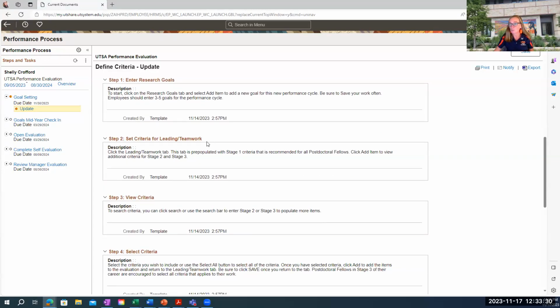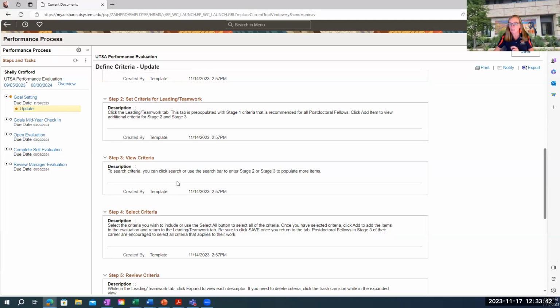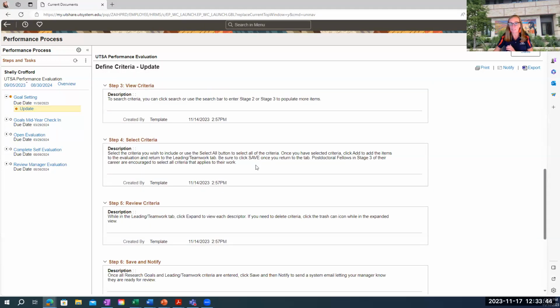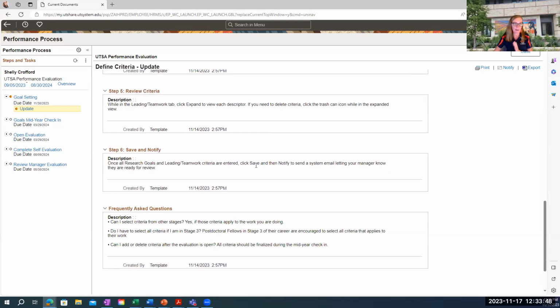And then it goes through step 2, set criteria for leading teamwork. So you'll click that teamwork tab, and then it talks about how you can view the criteria. You can search for it. Remember, if one doesn't apply to you, you can delete it. It talks about how you can select that and save it. And then just the reminders: review your criteria, make sure your goals are done, then selecting notify.